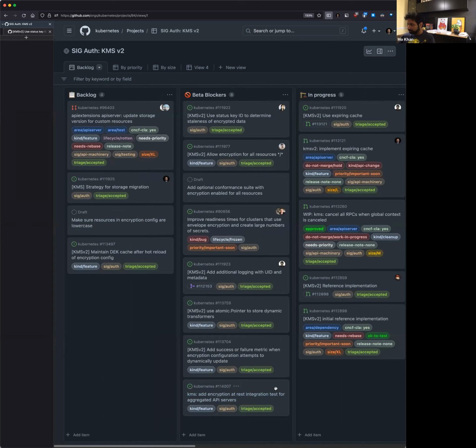This one, I don't know. I'm not 100% sure how strongly I feel about it. This one is explicitly asking for it, so we have, I think, two integration tests today that specifically exercise having an aggregated API server and doing specific stuff with it, like playing around with its resources. So it would be good to validate that encryption at rest works for it. But this is generic for KMS. We should already have this test in a sense. Or I guess this is not even about KMS, this is about encryption at rest in general. So I'm less sure if this is a beta blocker for us or if it's just a thing that we want to do.